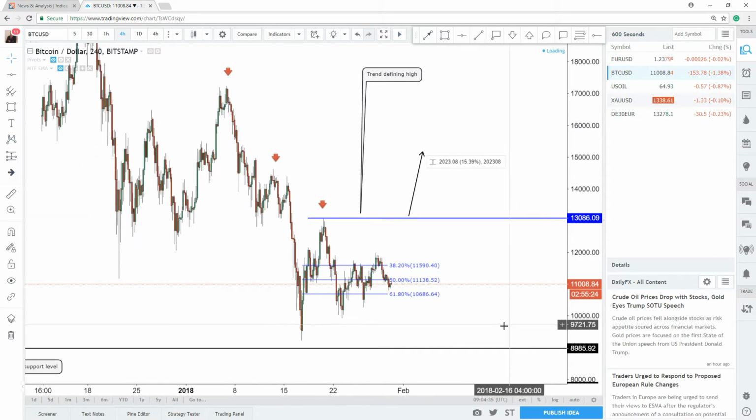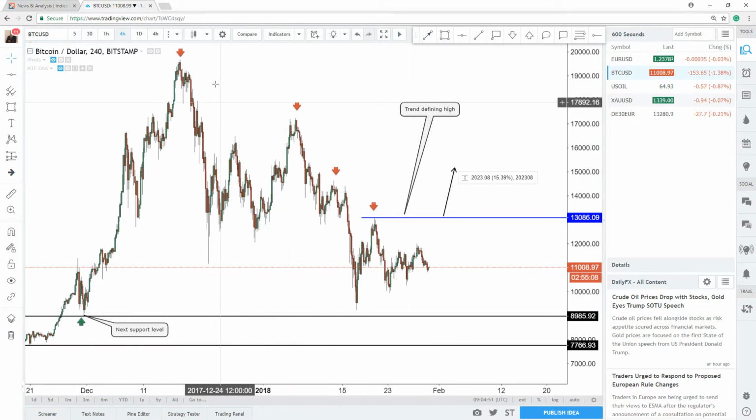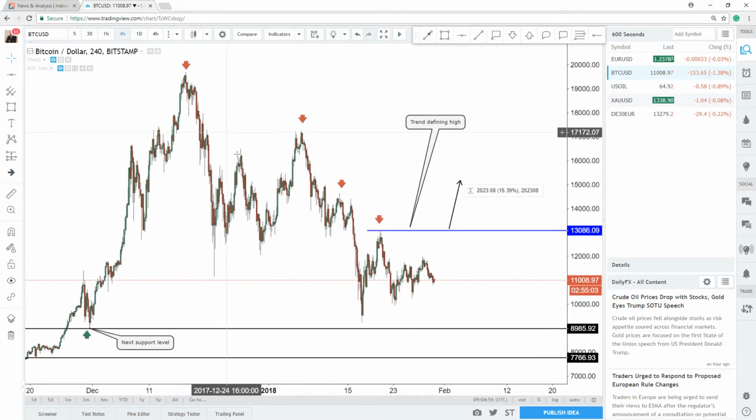Here's the price of Bitcoin. There's not much happening here. The market is oscillating around the midpoint here, which is $11,138 per coin. If you look back over the last few years, it tends to be sort of a bearish kind of price action in Bitcoin around this time of the year. I don't know if it has to do with it, but some people say it's because of the Chinese New Year, and people withdraw money to spend on gifts and things like that. So maybe that's the reason.